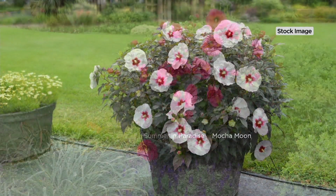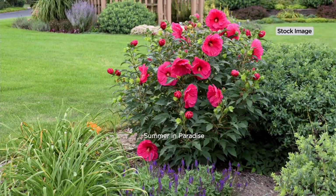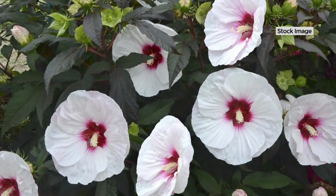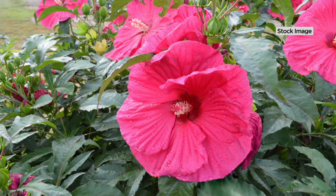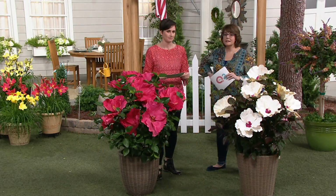Look how gorgeous that Mocha Moon is. Beautiful. And look at that Summer in Paradise. And you can see how that's planted. It's the backdrop in a garden, so you're planting that behind other plants. Back of the border. Yeah, back of the border. But I do like it, as I said, my mom created its own border because it is such a star. It doesn't really need to be planted with any other plants.